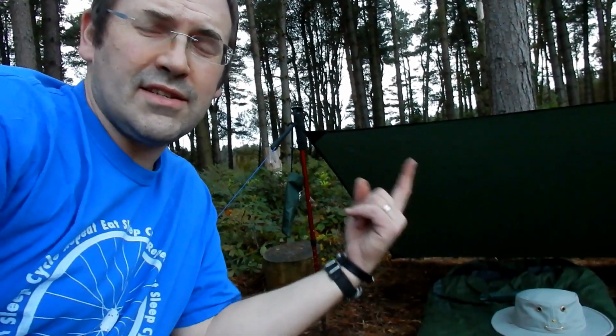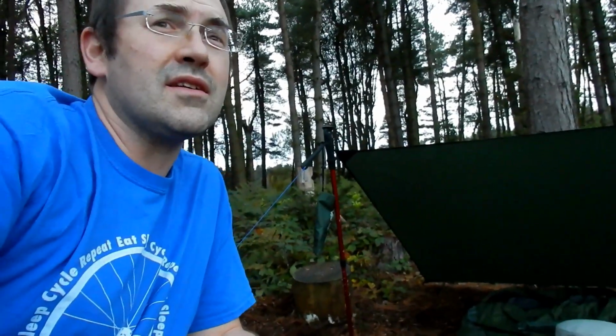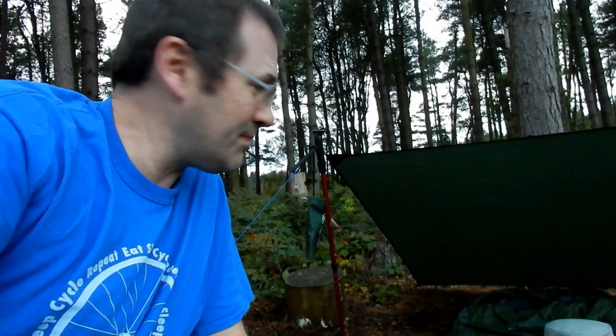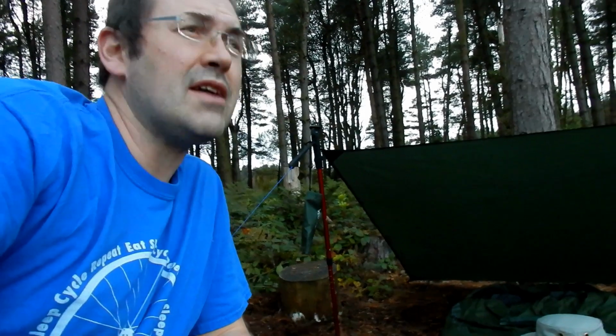I thought I'd try this rather than like a plough point against a tree or whatever they're called, because I can do this without any trees. That's why I brought the poles. I was going to do it last time, but I forgot the poles. I'm quite looking forward to this now.